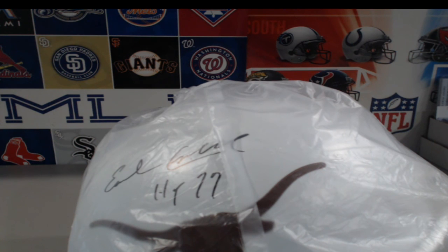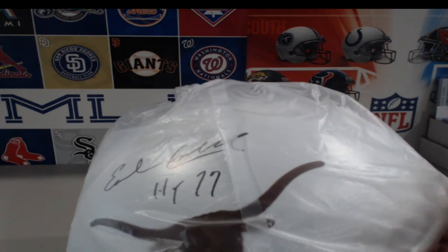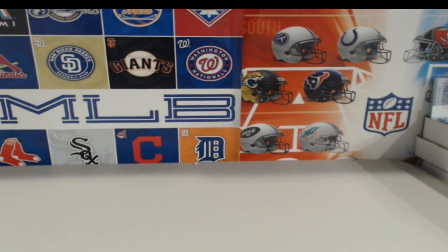Heisman Trophy inscribed 77 as well. Nice hit on an Earl Campbell Griff 24. Very nice hit. Some very nice hits this evening. The Drew Brees jersey is probably the best jersey hit we pulled tonight. That was great. Rarely do you ever see a Drew Brees jersey.